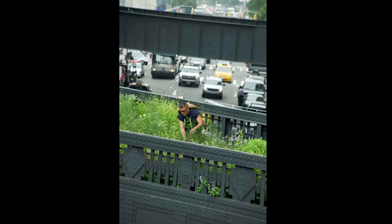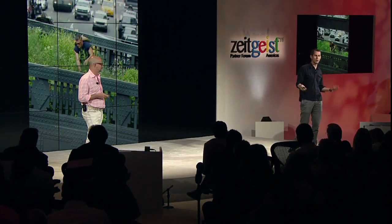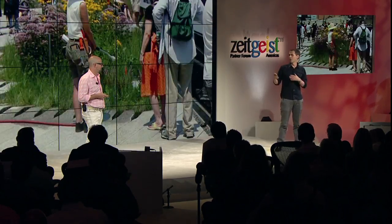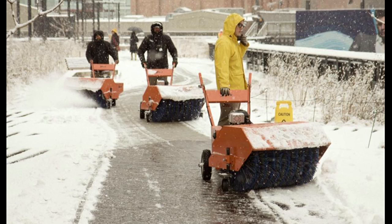So Friends of the Highline, the group that Josh and I sort of started by exchanging business cards, now manages the line for the city through a license agreement. So we pay all of the costs of managing and operating it, all the gardeners, all the maintenance workers, the bathroom attendants. We didn't pioneer that.